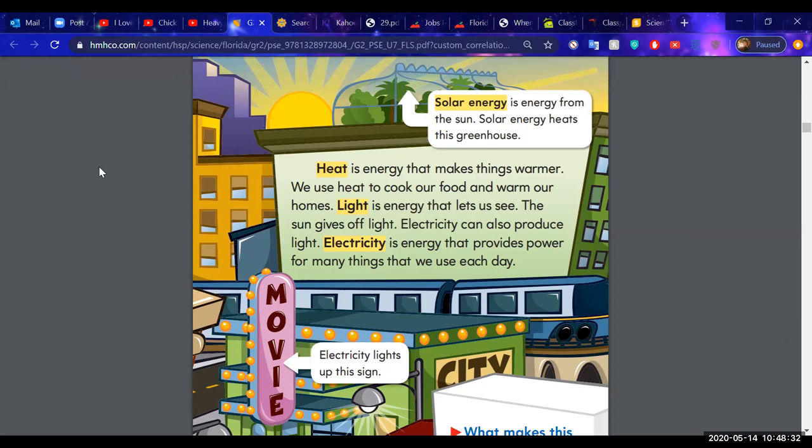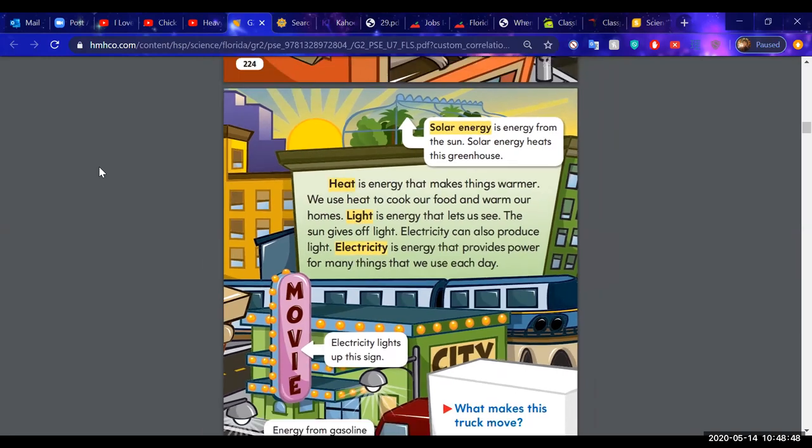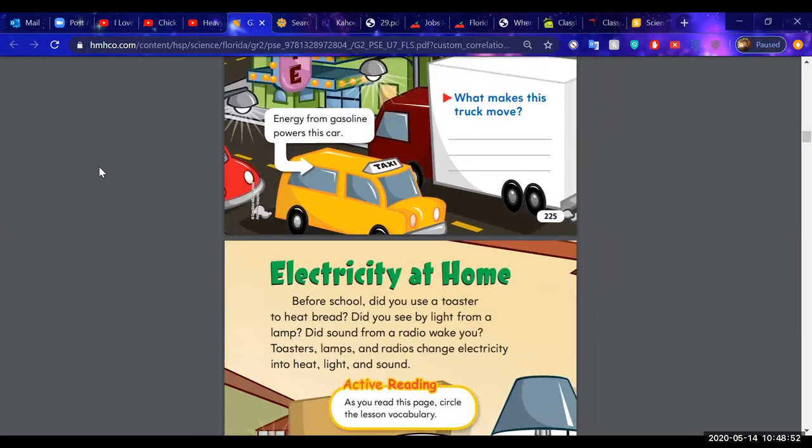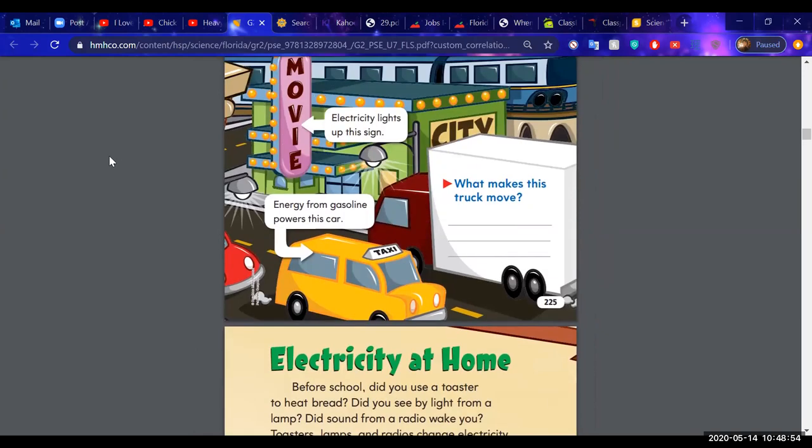Heat is energy that makes things warmer. We can use heat to cook our food and warm our homes. Light is energy that lets us see. The sun gives off light. Electricity can also produce light. Electricity is energy that provides power for many things that we use each day. Energy from gasoline is what powers cars and trucks.